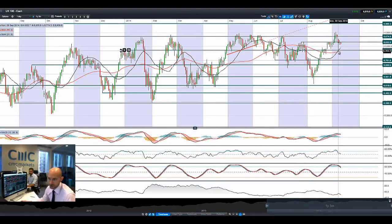Moving on to the UK 100, not really a huge amount of action there. Obviously, we had such a volatile session on Monday. Still trading below the potential support, 68.32, now acting as potential resistance. Next potential support would be 67.74. Crossover on the MACD. You've got a sell signal in the RSI and the slow stochastic as well. So from a technical perspective, there is a little bit of pressure on here.